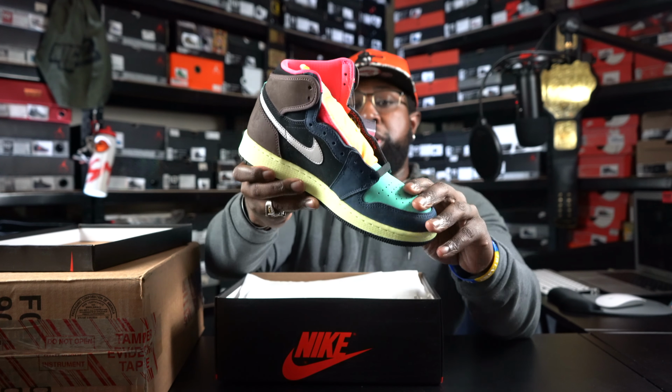You know, sometimes when they do sneakers like this, it's inconsistent. The GS size might feel a little different than the actual adult size, and sometimes the GS sizes look better than the actual adult sizes. But on this one right here, I would definitely say that I feel like the GS sizes are just as equal to the adult sizes, and they did a great job on this sneaker.